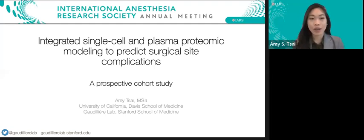Today, I will be talking about integrating single-cell and plasma proteomics in order to predict surgical site complications. My name is Amy. I'm a fourth-year medical student at UC Davis, and I'll be presenting my research with the Gaudilliere Lab at Stanford School of Medicine.